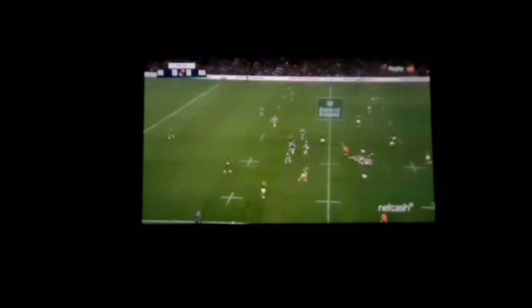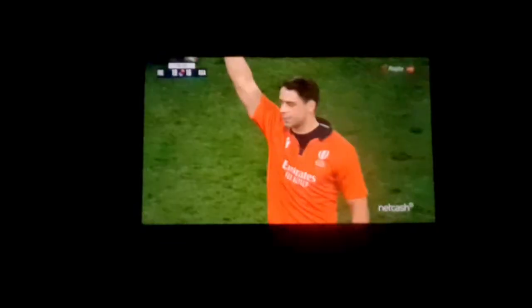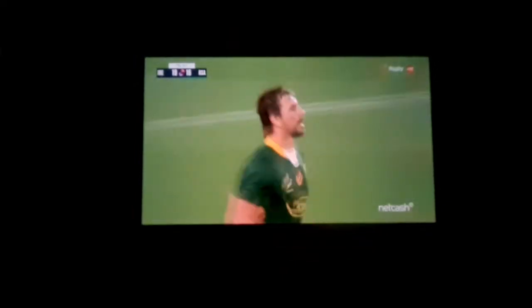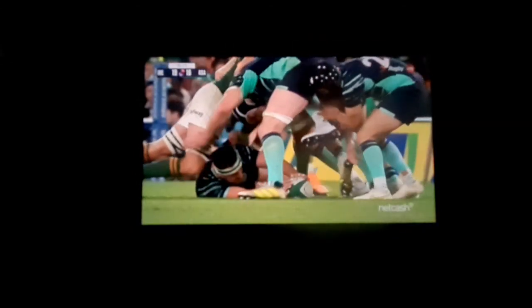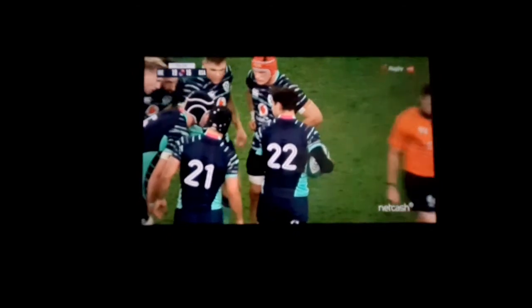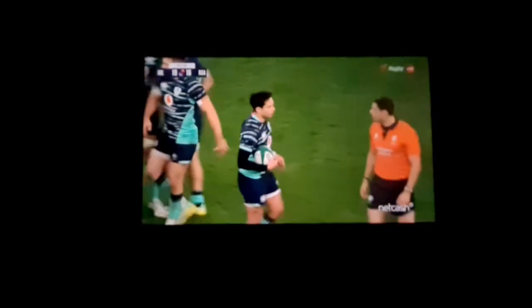The Aviva in full voice. Well, Etzebeth is streaking away towards the try line, but it's a penalty to Ireland. Now this will probably take another minute. You're not allowed to do that. You can scoop it backwards, you can't kick it through the ruck. So Ireland are just going to try and beat the clock now. Going for the corner.